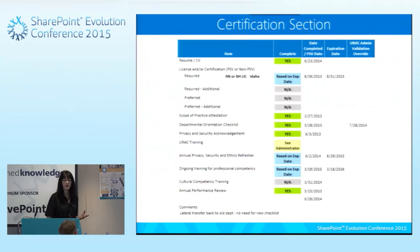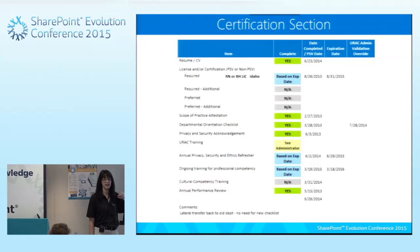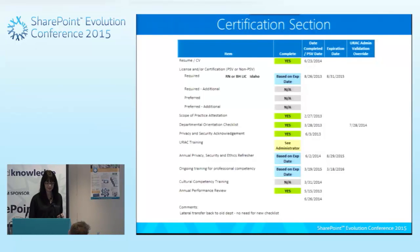Then the middle section is our certification section. This is where we know if they've completed all the different required components. So we said, if they completed this, the department orientation checklist, then they got a yes. If they did the annual privacy refresher stuff, it's based on their expiration date. They had to do it within a certain period of time. We just kind of color-coded different things.